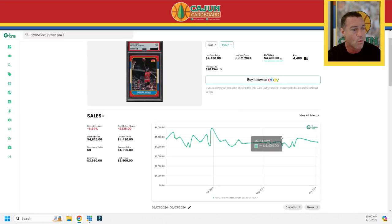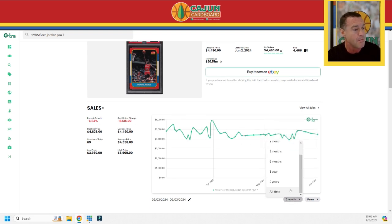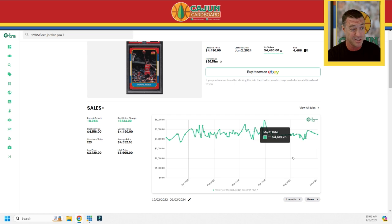So you're probably wondering, well, why does this price point say $4,490? And the reason is more than one card sold. We know the deal. Card Ladder averages the values and spits out a data point right here. So this card is actually down 7% over the last 3 months. Over the last 6 months, it's actually up 8%.